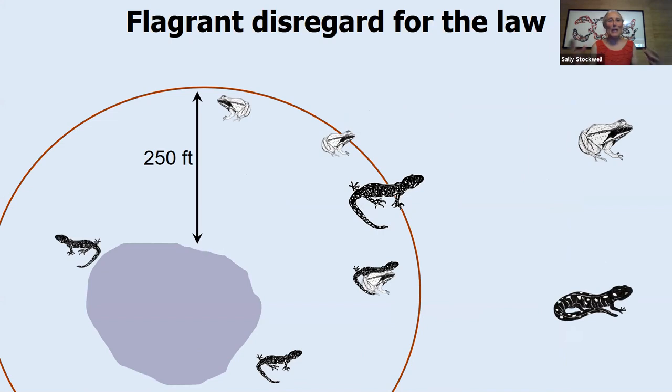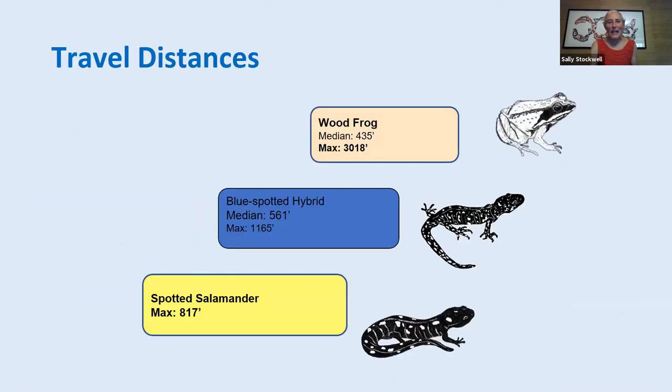They move way beyond that 250-foot area that is designated as a review area under permits. We know that they travel up to 3,000 feet for wood frogs, about 1,200 feet for the blue spotteds, and around 800 feet for spotted salamanders. So they're moving quite a bit more than the regulations take into account.